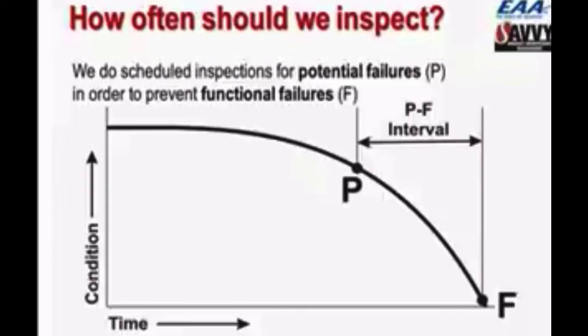And the RCM researchers came up with this notion of what they call a PF interval. The concept here is that a component starts out in good condition and then over time gradually wears and deteriorates. And at some point the deterioration gets bad enough that we can detect it using whatever test we're using, whatever inspection procedure or measurement procedure or instrumentation we're using to determine condition. And we call the point where we can detect the deterioration point P, the point of potential failure.